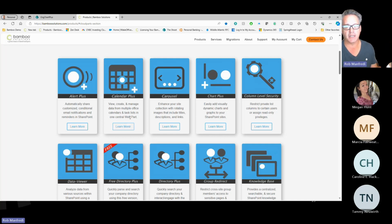So you can see we've got bringing multiple calendars together in a better visual experience in Calendar Plus, a really robust image slider, which is much better than the hero images you see.